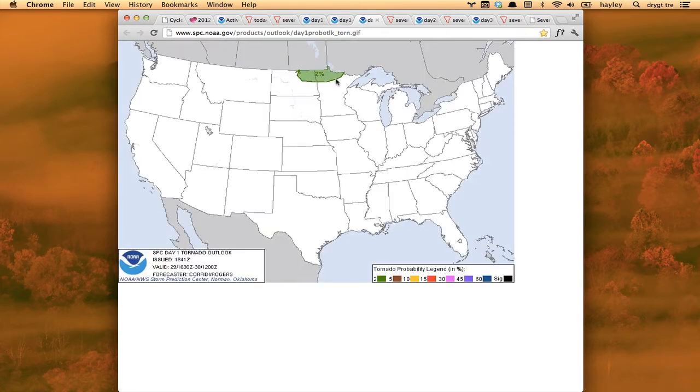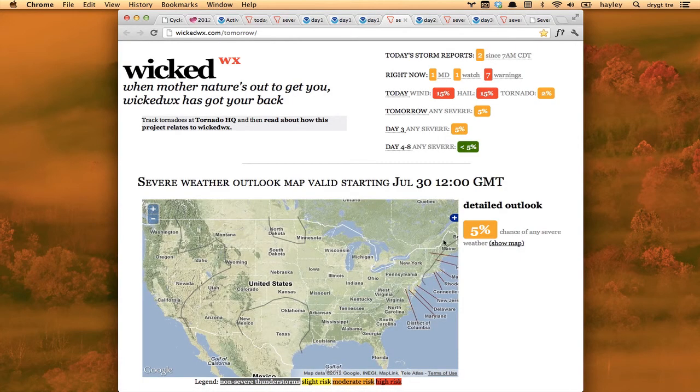North Dakota and Minnesota. If you pick a random point in the green area, there's a 2% chance that this random point or someone within a 25-mile radius of it will see a tornado today. So a high chance climatologically speaking, but pretty low chance that you personally would be affected.